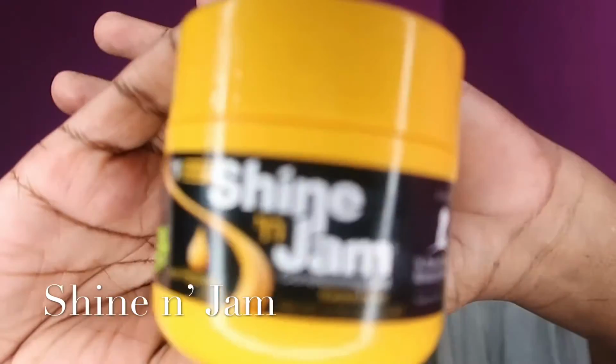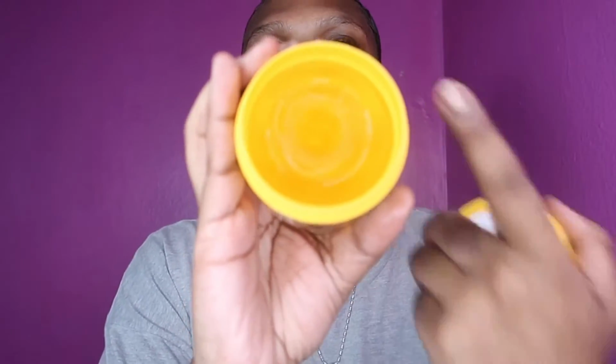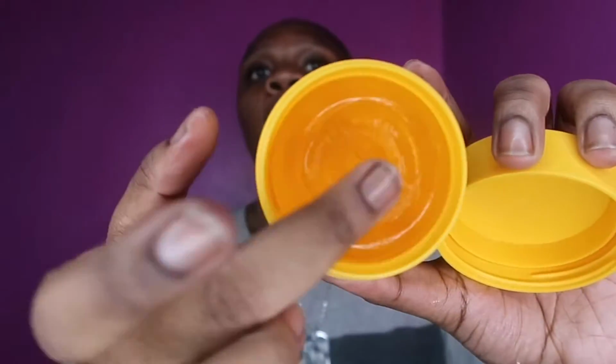My next go-to item is the Shine and Jam. The Shine and Jam I use for braids. I used to use Shine and Jam for ponytails, but Shine and Jam is not really compatible with people with curly hair. This tends to make your hair curl up unless you're doing braids. This will sleek your foundation down for your braid. If you're doing braids where you need that clean parting, whether it be box braids or feed-ins or anything like that, use that Shine and Jam. It holds the hair together.